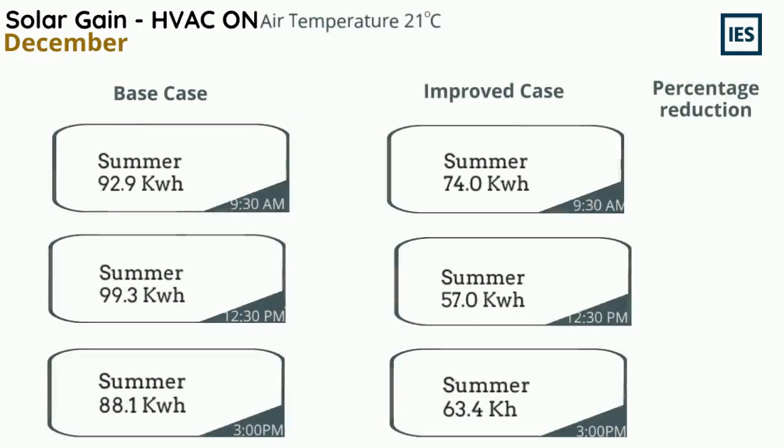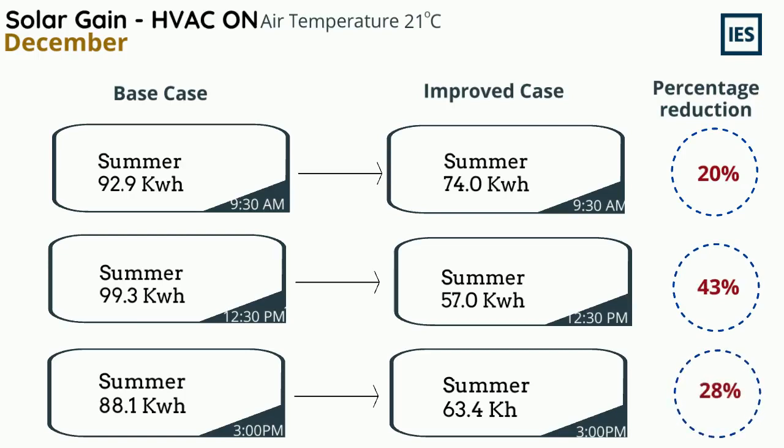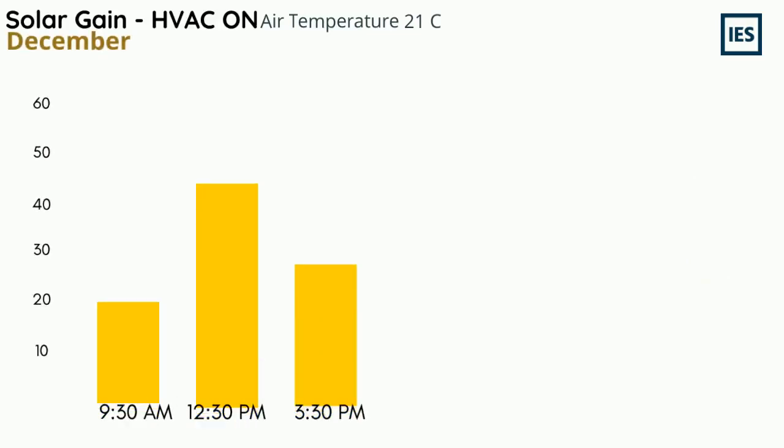With the HVAC internal temperature set at 21 degrees, we have seen a reduction in solar gain. In December, 20% reduction at 9:30 a.m., 43% reduction at 12:30 p.m., 28% reduction at 3 p.m. The most reduction was at 12:30 p.m.